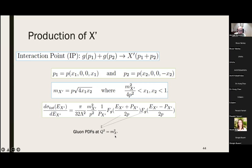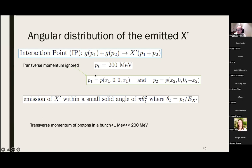Of course, these partons that interact also have a tiny transverse momentum. The size of the transverse momentum will be of the order of the Fermi momentum, around 200 MeV. Because of this transverse momentum, there will be a small angle made by the momentum of X prime with the beam direction. We denote it with theta t, which can be described with pt over E X prime, which is a very tiny number.